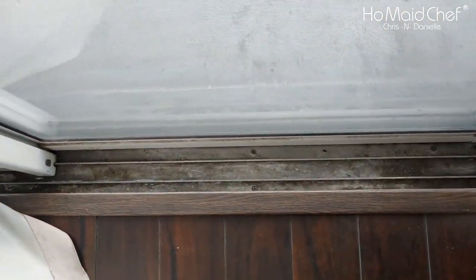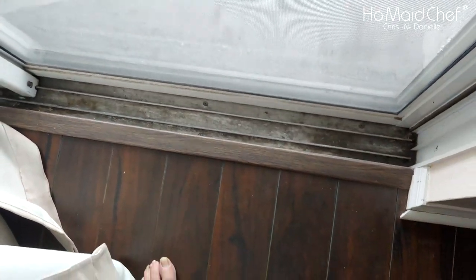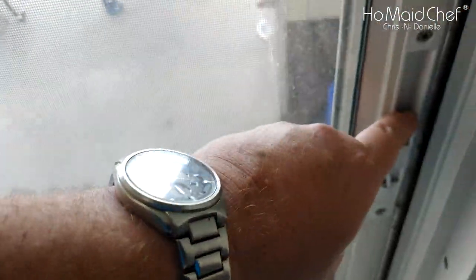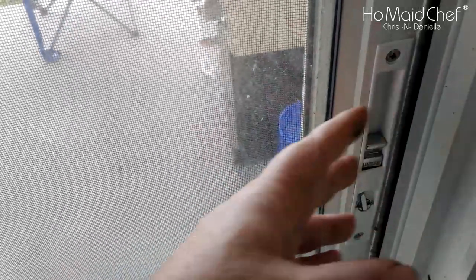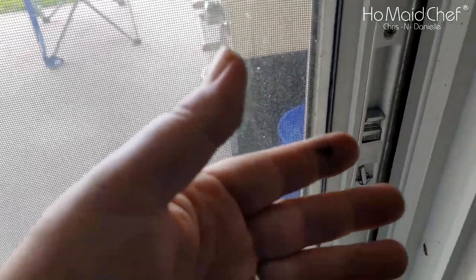Now, another thing you want to make sure you do is clean these tracks, because we have a hairy dog, and you can get hair in them tracks, and the door, especially this large, may not slide all the way over. And then you think you locked it without checking, but it's not locked. So really easy fix on the door.